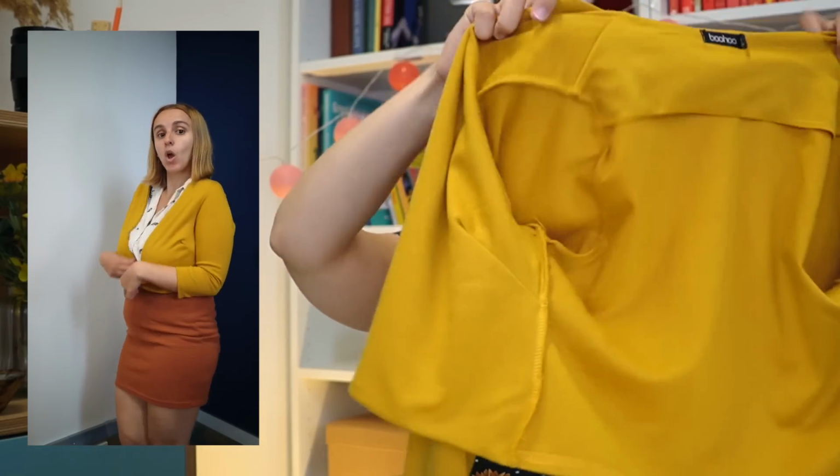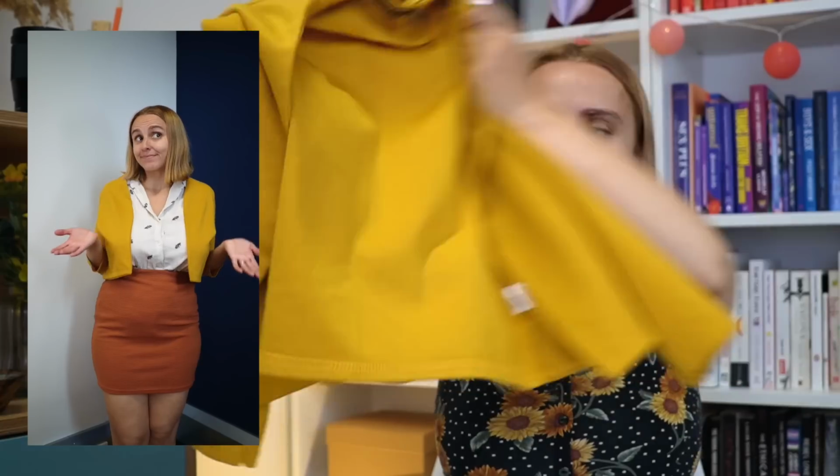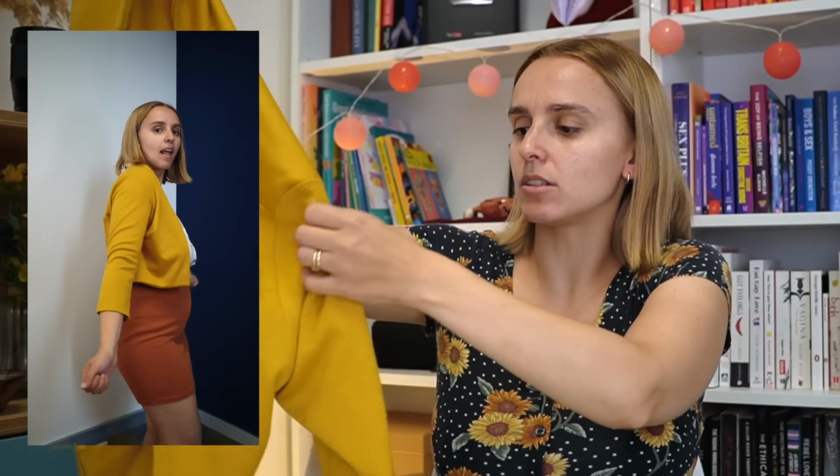The next thing is my one regrettable purchase. You're like, why, Hannah? It's mustard, it's yellow, it's your color. It is. But one, I haven't needed layers. And two, I don't really do cute little cardi blazer jackety things like this.